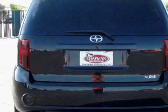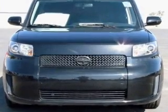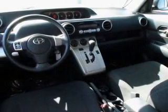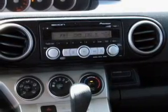This vehicle has both. Plus, enjoy these notable features that are included in this vehicle: air conditioning, power door locks, power windows, power steering, cruise control, power mirrors, an AM/FM stereo with a CD player, an adjustable tilt steering wheel.